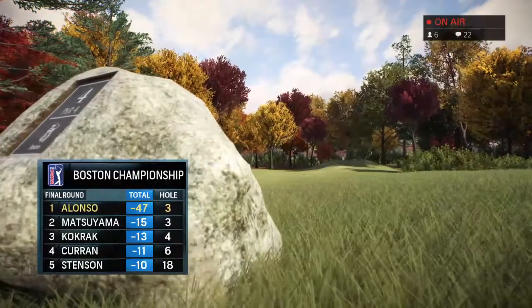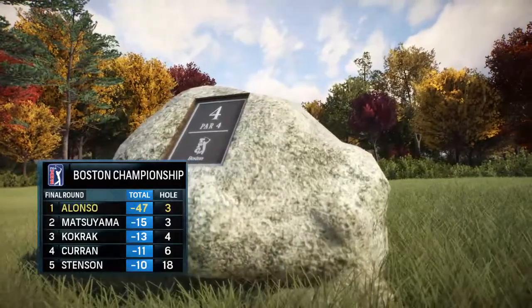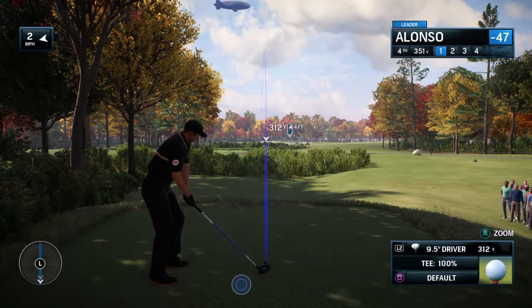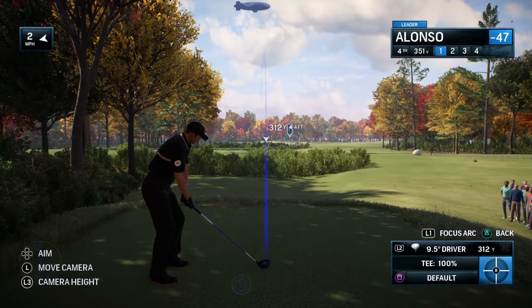So, Frank, what do you think of the start so far? Rock solid. Very impressed. Back over now to the 4th. Couple of red numbers already on the scorecard. Could not ask for a better start, Michael, to this final round. And in the thick of things, too.